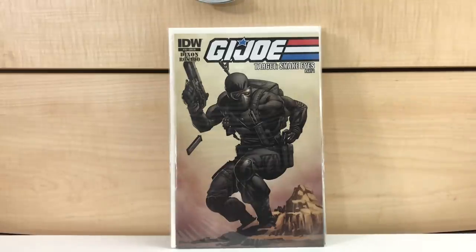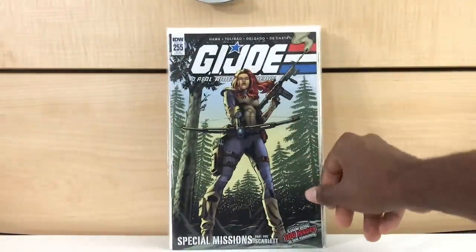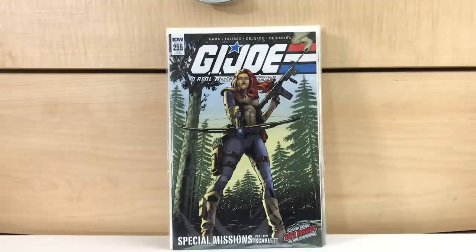What is this? I found a copy for cover price. I think it was like $5. G.I. Joe number 255. This is like, was it, celebrating 100 issues at IDW? Okay. G.I. Joe, A Real American Hero number 255. I don't know what ratio variant this is, but the last time I checked, it was going for like $20. So, all right, okay, it's all good.